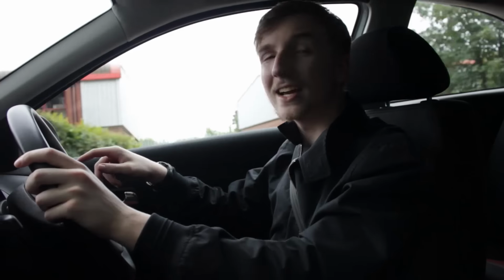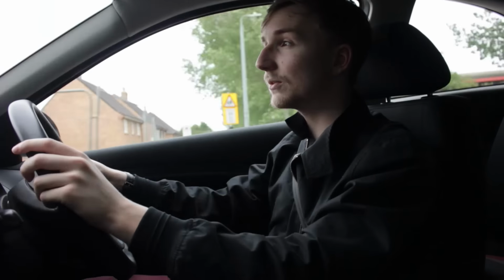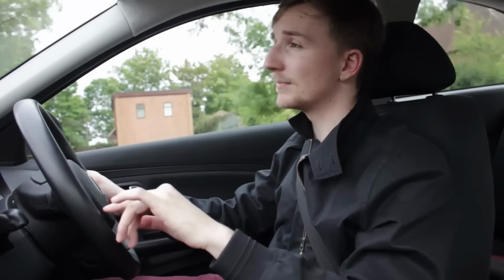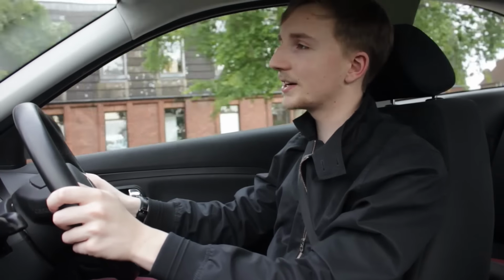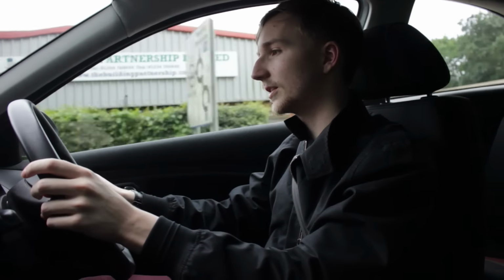The only thing I've had go wrong with this car is a coil pack in the two and a bit years I've owned it. That was a £200 fix in a garage. And if you wanted to fix it yourself, I think it would be around 50 quid if you wanted the bits. I picked up my car for £3,000 back in 2014 with 40,000 miles on the clock.